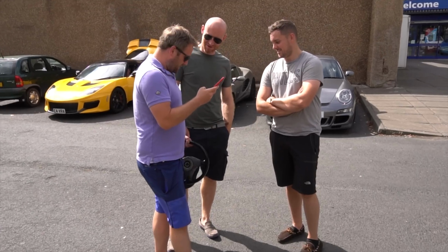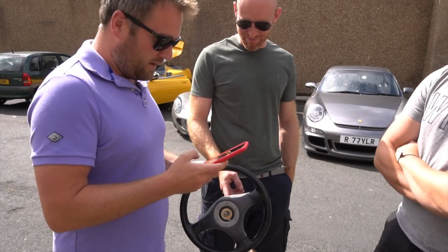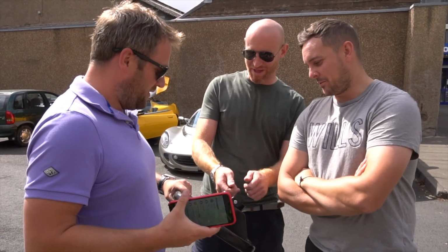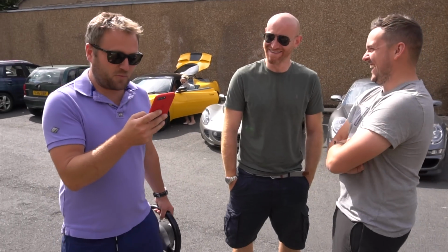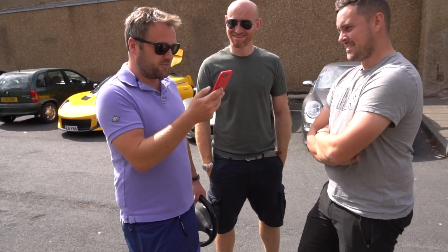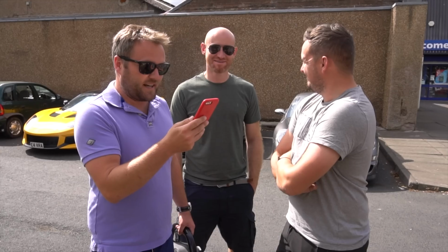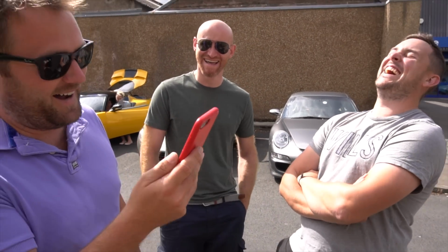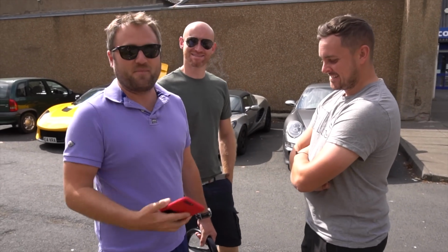What's this device? This is a steering wheel. Came off a Lotus. Mate, lots of things come off Lotuses. This is not a challenge. The three of you must head back to your hotel through some of the best driving roads in the country. You're not allowed to go to a petrol station on the way back. The winner will be the one to collect the most bugs on the way back. I thought it said drugs. If you run out of fuel, you'll save miles.